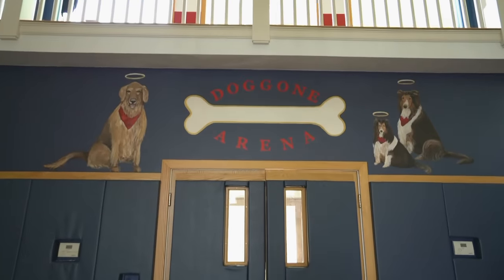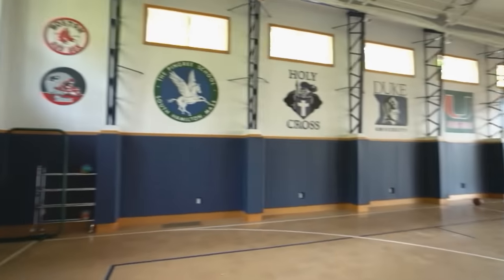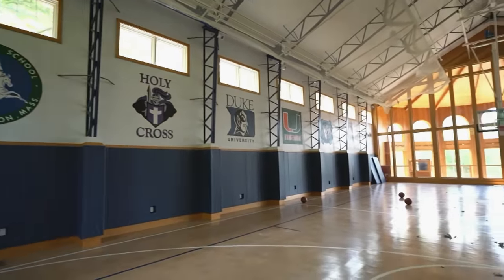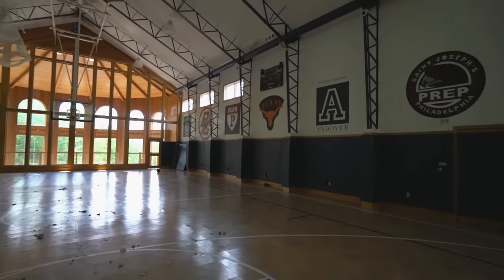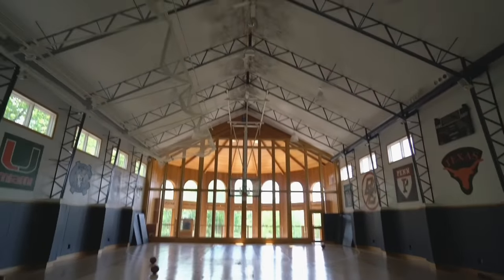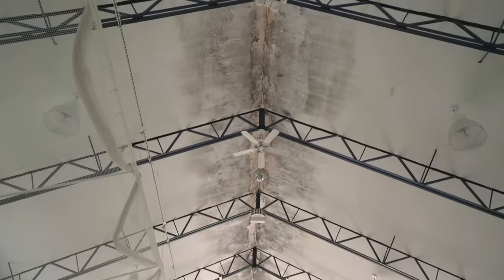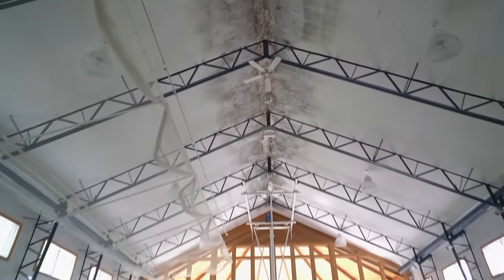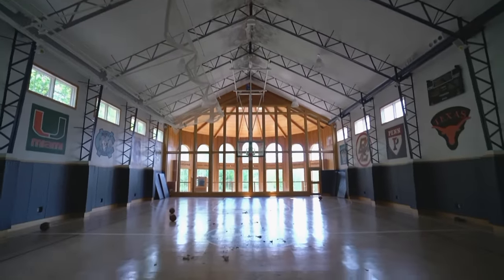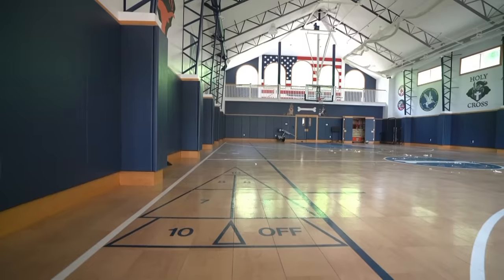They called this place the Doggone Arena. Oh, we have a multitude of college teams here listed on the wall. And so far I've been in here for a little bit and we have some black mold and peeling on the ceiling. A little bit of water damage. So far that's the only decay I see. So far so good. Gotta love a fresh bando. The basketball court even has a disco ball hanging way above all that black mold and decay.